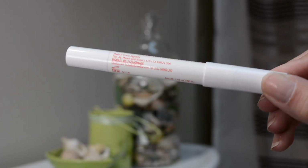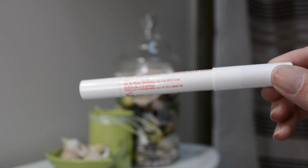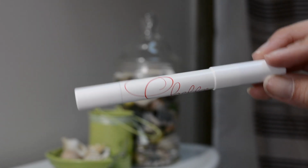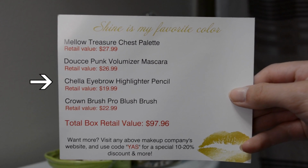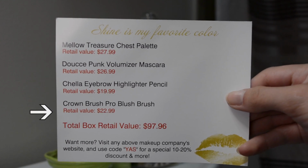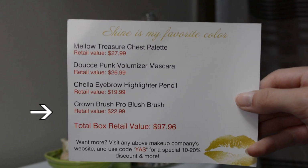Next item in the box is by a brand called Cella. Now, I've never tried this brand before, so I'm very excited to try them for the first time. This is their Ivory Lace Highlighter. I believe it's one of those under-eyebrow brow bone highlighters, and it retails for $19.99. And I think I forgot to mention the crown brush is the Pro Blush Brush, and it retails for $29.99.